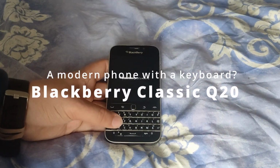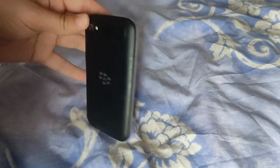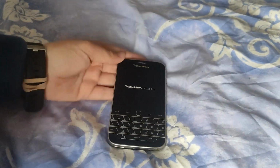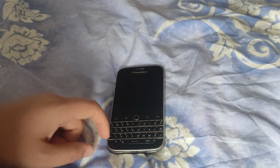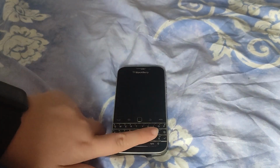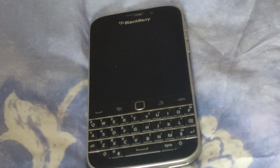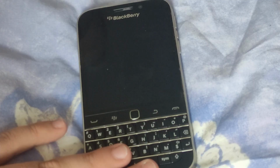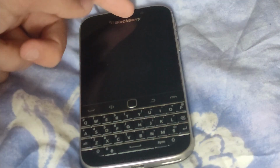Today we will be looking at this Blackberry Classic from 2014. This phone is from 2014 and it was made by Blackberry. This was before Blackberry TCL started making Blackberry's phones, but it's an actual Blackberry, not an outsourced one. The second to last Blackberry made by Blackberry ever.